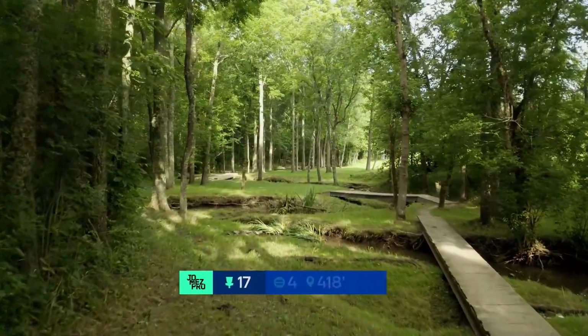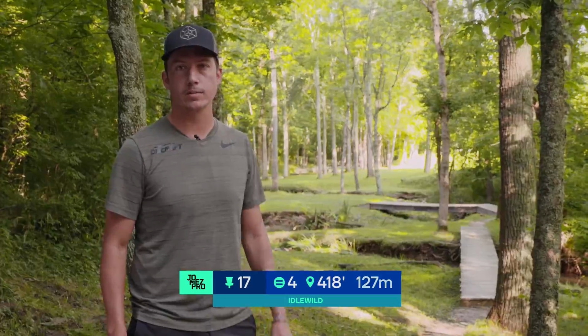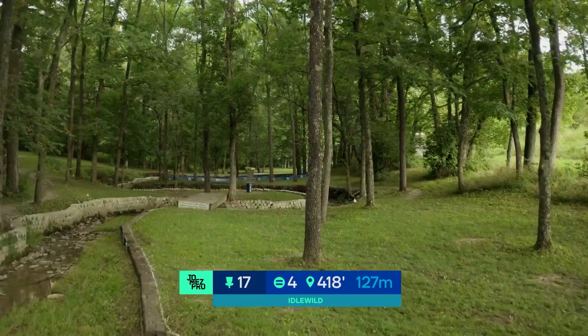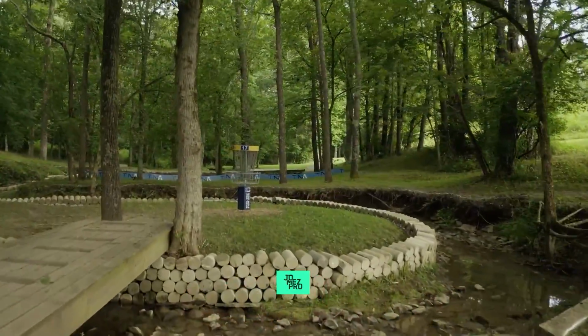Hole 17 is known for its treacherous creek that winds its way down the middle of the fairway. Add lots of guardian trees and just landing in bounds is a tall task. Add this very small island green and it becomes one of the scariest holes on the course. Let's see how it plays out.